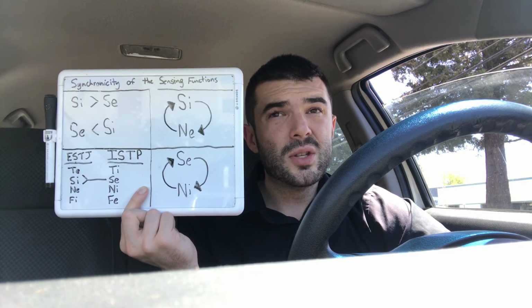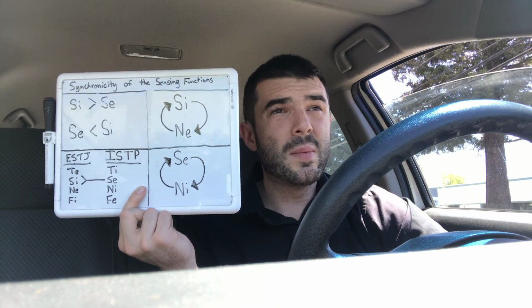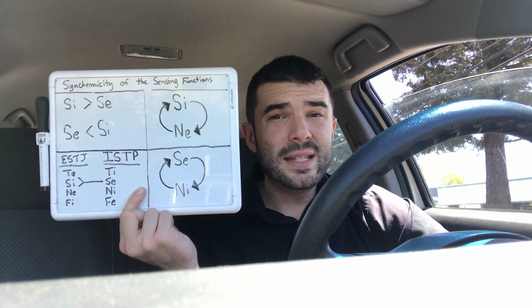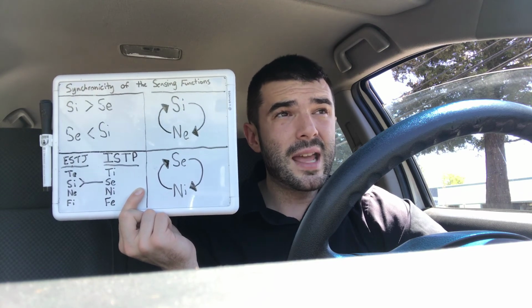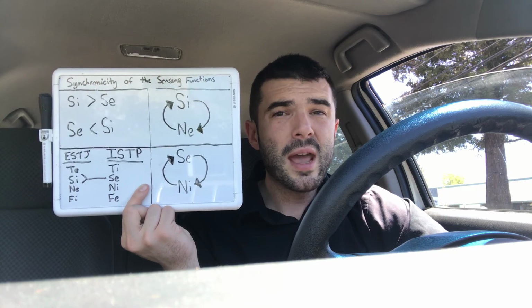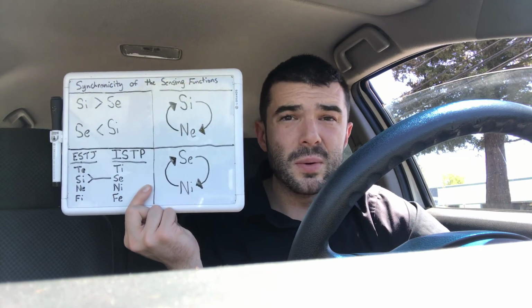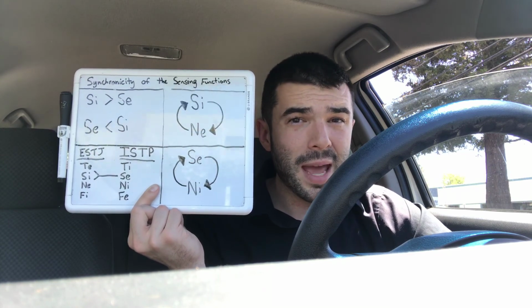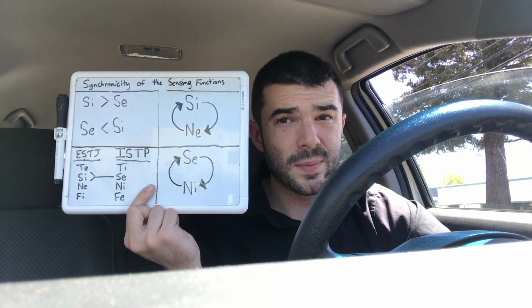Introverted sensors store those experiences, they store those memories, and then they can tell the extroverted sensor, hey, this is how I did it, do it just like the way I did it, and then you'll be successful. And then the extroverted sensor no longer feels uncomfortable, and they realize that that's what they want to do. Such is the way of cognitive synchronicity or cognitive compatibility of the sensing functions.